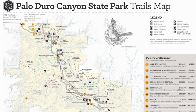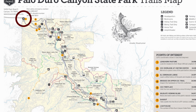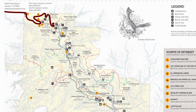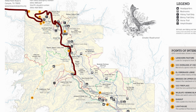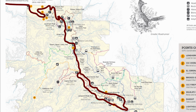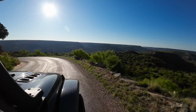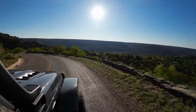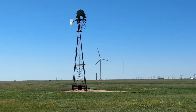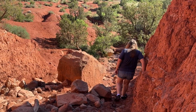Let's first take a quick look at the map. Palo Duro is accessed by a single entrance and a single road that is roughly 16 miles long. Half of that is a 2-lane, 2-way road, and the other half is a 1-way loop in the back of the park. As such, cars can access the majority of the park, making this a great stop for people of all ages. This is a state park, so you can't use your national park passes here. It cost us $8 per person to enter the park.